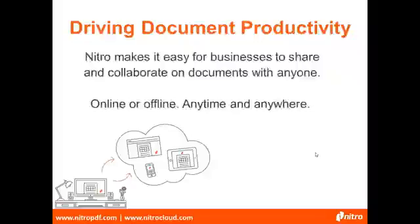All right, so to kick things off, I'd love to give just a real quick introduction of Nitro. Nitro is a document productivity company and was established in 2005 as the first ever alternative to Adobe's Acrobat PDF software. We've grown a ton over the past 10 years, expanding our offices, our employee base, and of course, our product offerings. With Nitro Pro, our desktop PDF software, along with Nitro Cloud, our recently released web application, Nitro truly makes it easy for businesses to share and collaborate on documents with anyone, online or offline, anytime and anywhere.